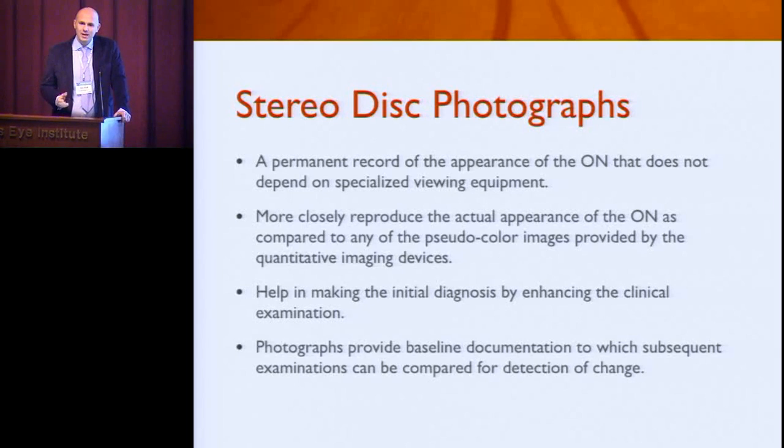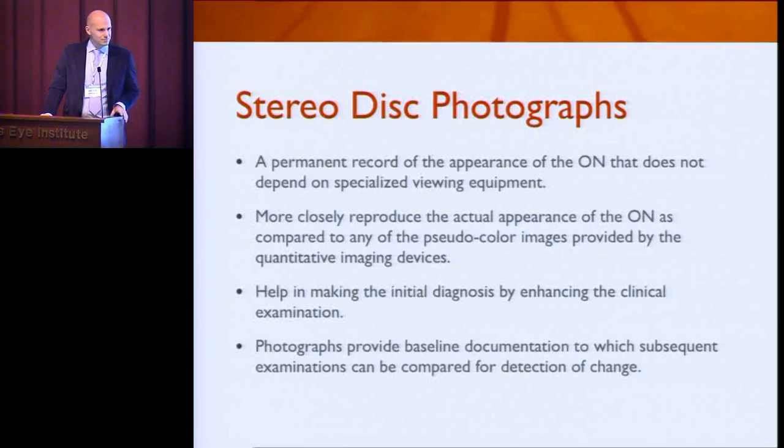First of all, they provide a permanent record of the appearance of the optic nerve that doesn't depend on specialized viewing equipment. Definitely, photographic images more closely reproduce the actual appearance of the optic nerve as compared with any of the pseudo-color images provided by the quantitative imaging technologies. They may also aid in making the initial diagnosis by enhancing the clinical examination. And finally, photographs provide a baseline documentation to which subsequent examinations can be compared for detection of change over the long run.